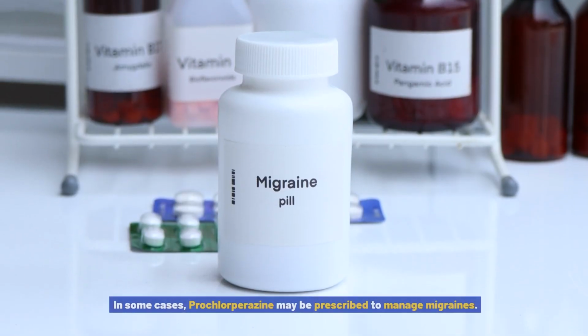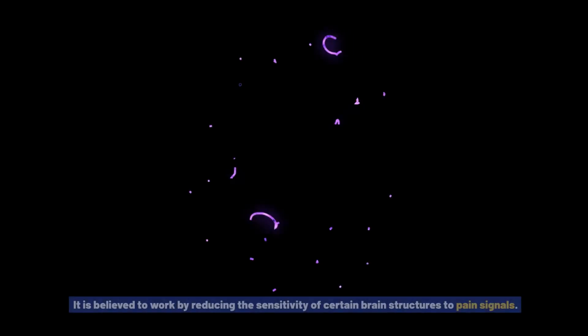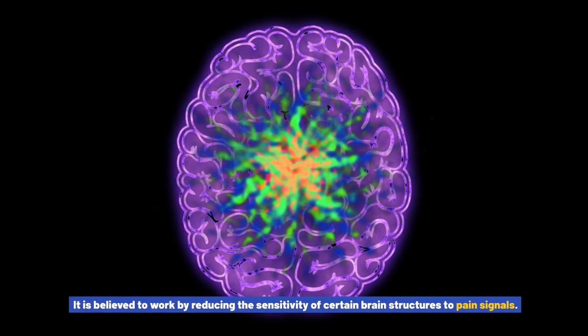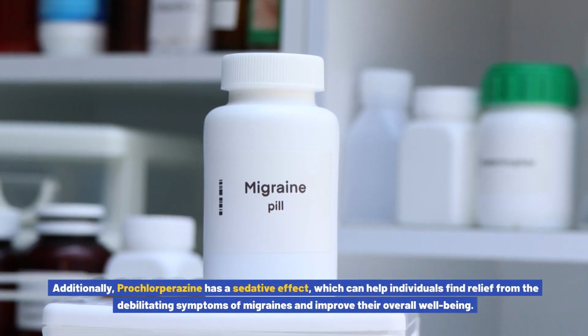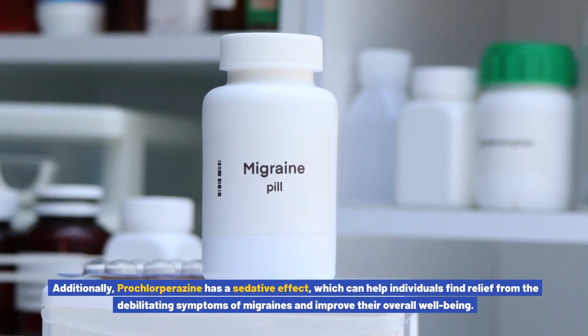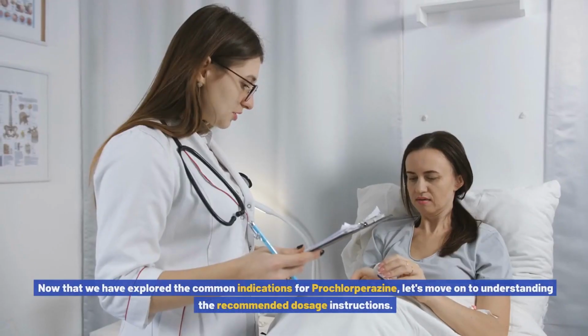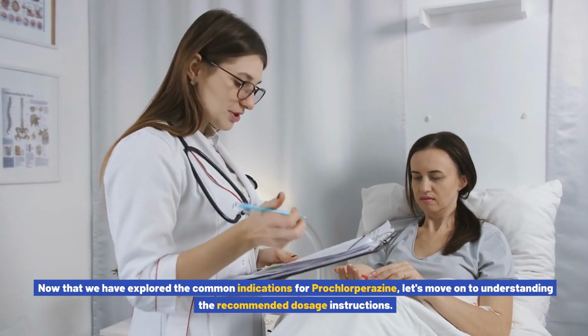Migraine. In some cases, prochlorperazine may be prescribed to manage migraines. It is believed to work by reducing the sensitivity of certain brain structures to pain signals. Additionally, prochlorperazine has a sedative effect, which can help individuals find relief from the debilitating symptoms of migraines and improve their overall well-being. Now that we have explored the common indications for prochlorperazine, let's move on to understanding the recommended dosage instructions.